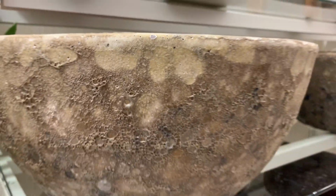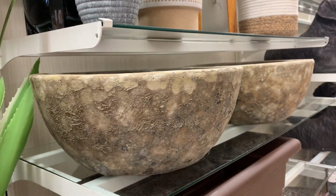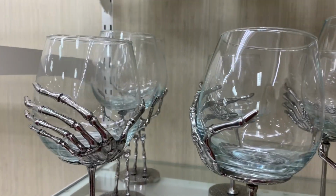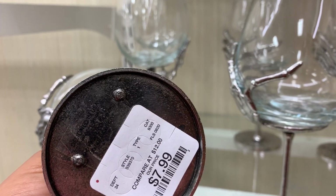Let's see the price. Unfortunately, this does not have a price, so I have no idea how much it is. But we'll keep looking. Oh my goodness, this is stunning. $89 each. Ooh, I love them.